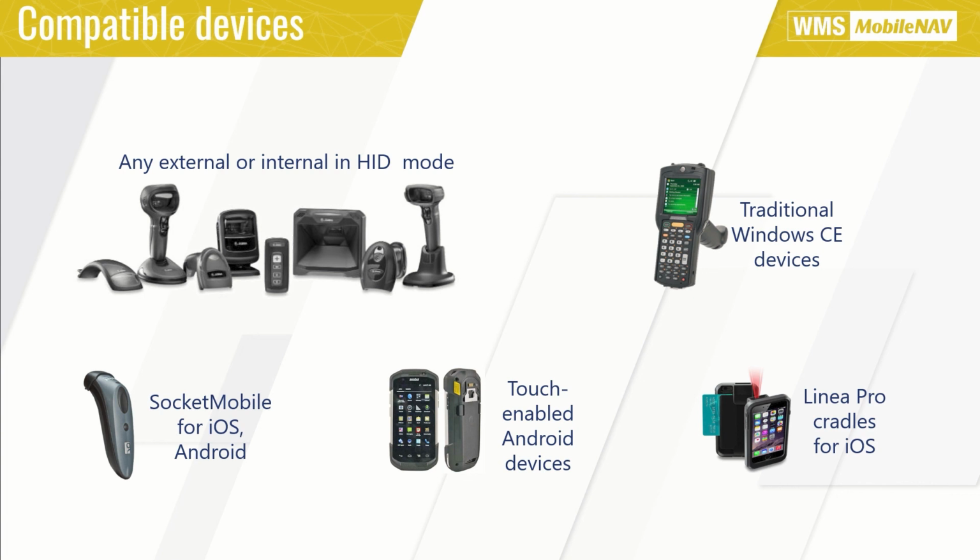And if we are talking about hardware and device compatibility, we should also mention software and ERP compatibility. MobileNAV releases supports Dynamics NAV versions from Dynamics NAV 2009 to Dynamics NAV 2018 and all Dynamics Business Central versions, including the 365 SaaS version, including the on-premise perpetual and subscription license versions as well.